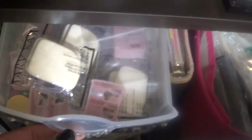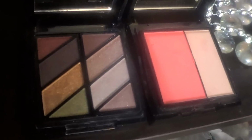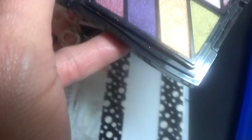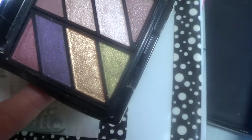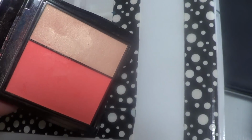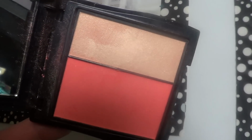And here I have some more supplies for these little containers. This is the new eyeshadow. They're beautiful, beautiful, beautiful. This is too much light, but they have nice color. Okay, and these are the new blushes that we have. They're nice. They have a little shimmer in the blush.